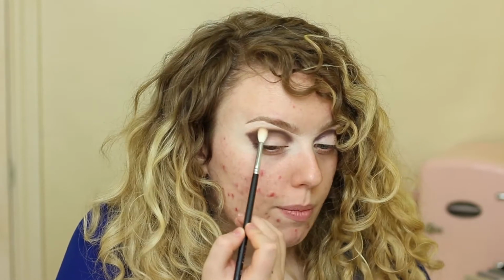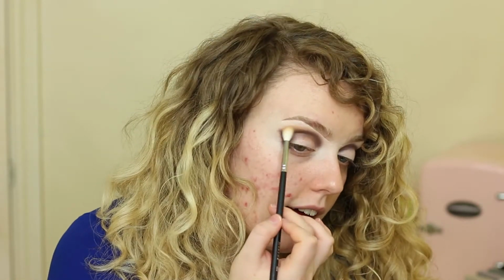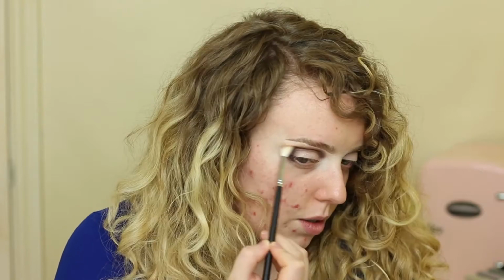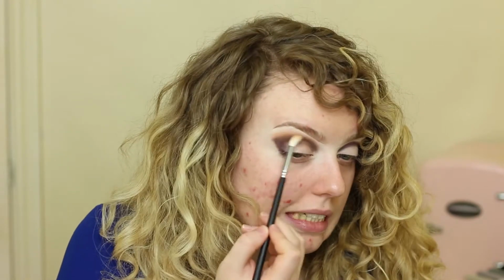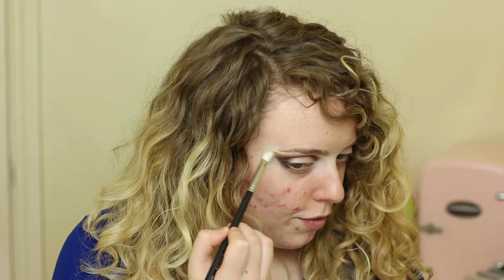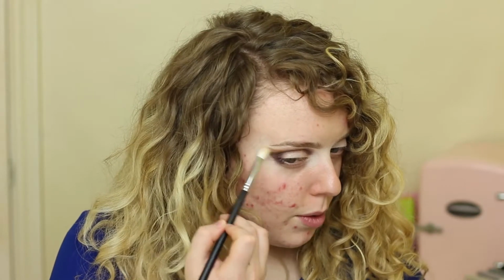Yeah, it's struggling to blend a bit. I'm gonna have a line because it was just packed on too heavily. It's a very nice shade of brown. I actually quite like that. It's just a bit of a shame that it's not really blending. Just gonna try and bring it outwards a bit as well. See if we can wing it, but just gonna take the same shade but on a Morphe M456, to see if I can kind of wing it out a bit more.